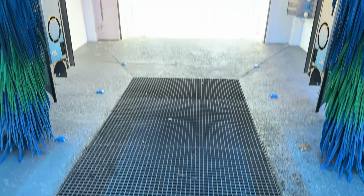And then we come into the self-serve bay. I'm gonna run my car through here in a few minutes, but the paint is in great shape, tiles in great shape, all of the signage is up. And I have my opinions on this DNS signage. It does a job. Most of them I'm okay with. The menu board is the one that gets me.